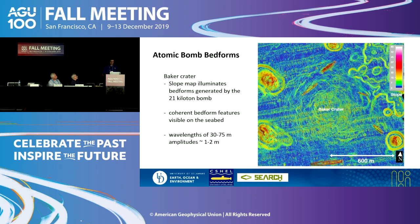When we take a deeper analytical look at our data, and look not just at the bathymetry but at the slope, we can see this sort of rose petal structure. There are coherent bed forms. This was even more shocking than finding that the Baker Crater was still there. We expect to see some remnants of it. What really shocked us was to find that there were bed forms. There were subtle features. These aren't small ripples. These are large bed forms, coherent structures that clearly radiate out from the center of that blast spot.